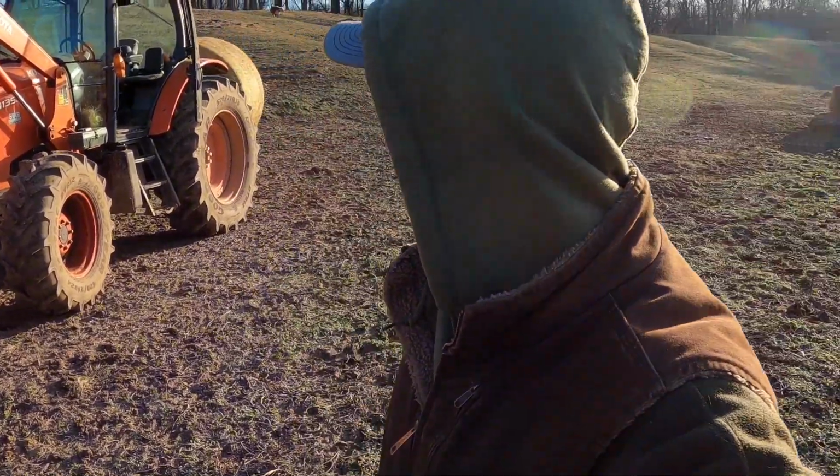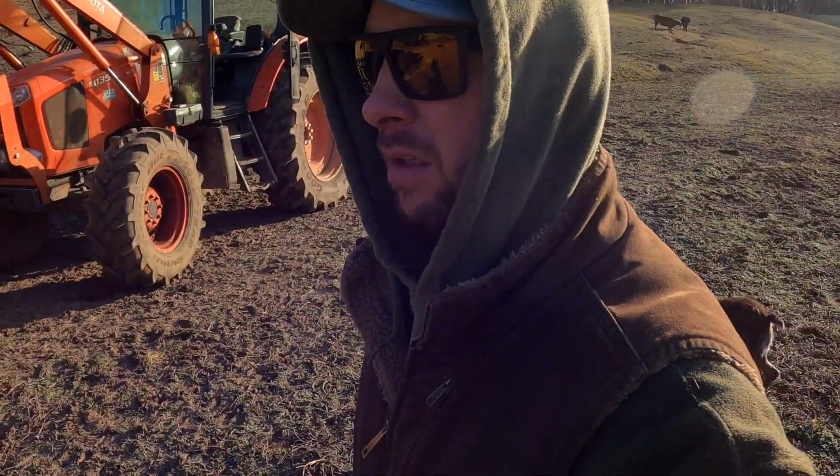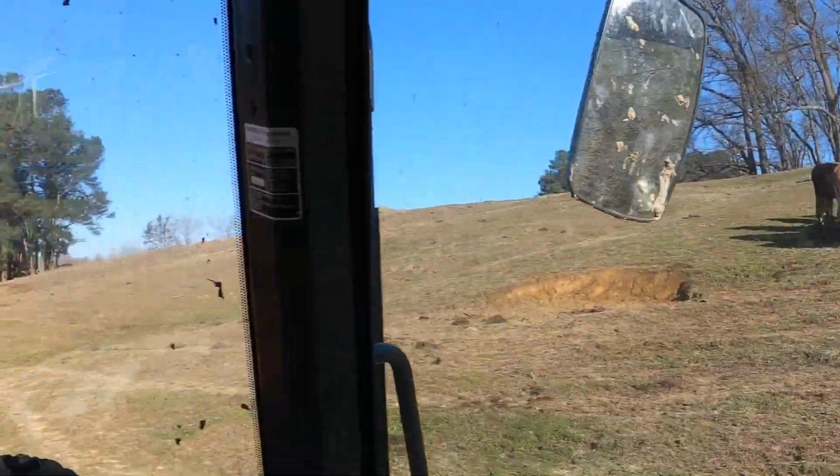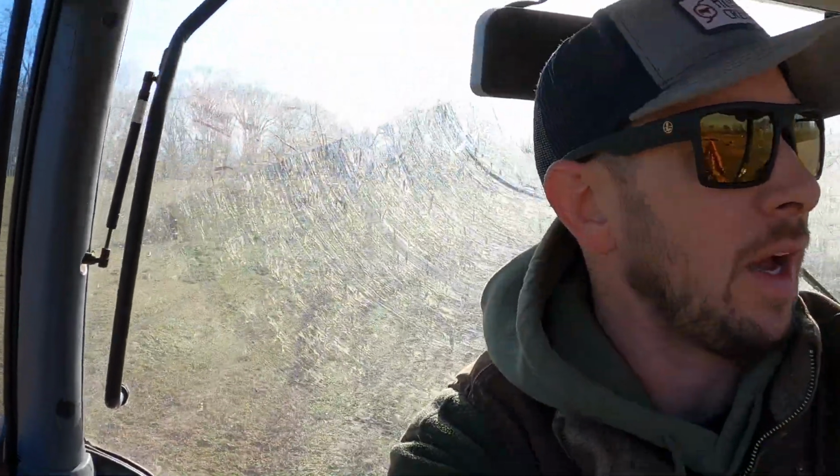So get this one put out, get a few more put out, and I'm gonna go check on them other calves up the road. The hay is put out. See, we got rolls there, really dirty windshield, maybe you can't see. There, and we got a couple around the corner over here. So, hay is put out.